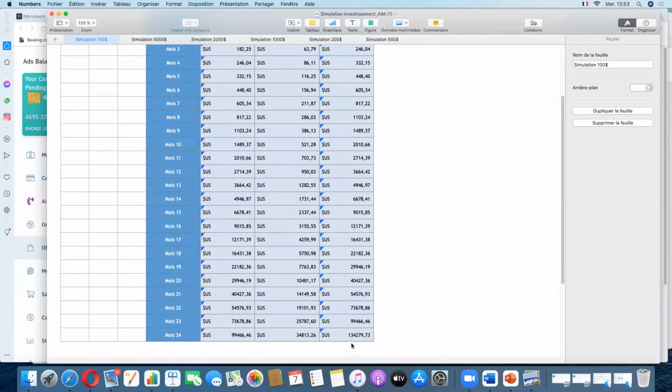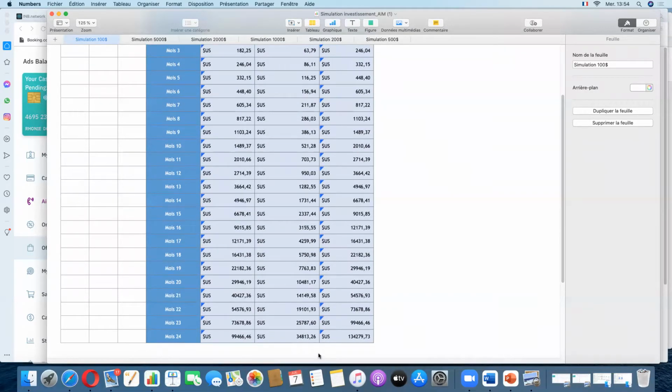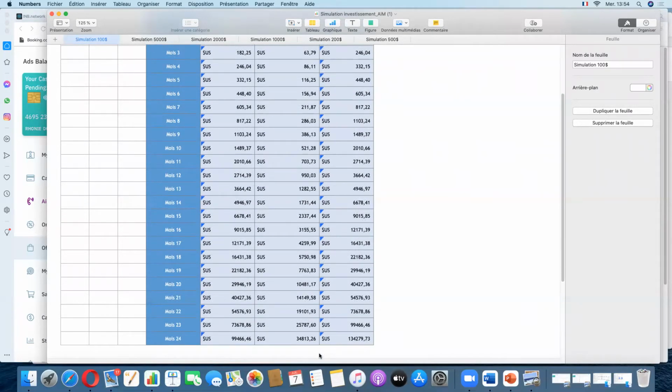It's going to bring you $134,279 US, which will bring you about $40,000 per month. $40,000 US per month after 2 years of misery, after 2 years of sacrifice. It's wonderful. It's marvelous. So I'm showing you guys that if you don't have money, you have only 100, keep it the longest possible so that you can get financially free. Knowing that AI marketing is there for a long time. It's there for a real long time.